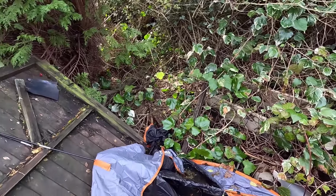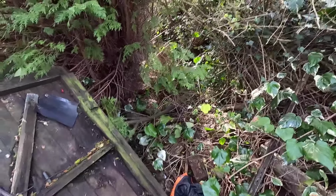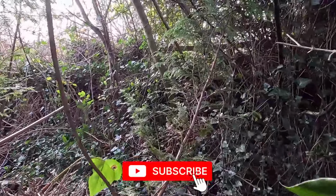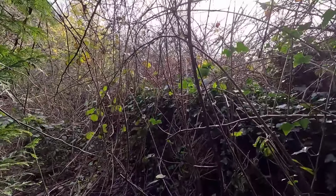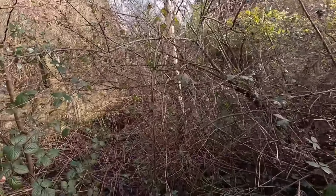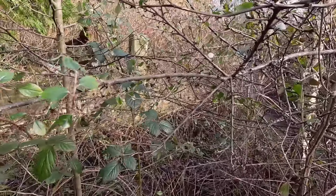Somebody's been camping here. Looks like they've been living in the shed. That's now abandoned as well as the houses. We'll make our way through this undergrowth. Could have done with a machete or something. Whoa. Now I'm coming across a load of brambles. So let me just tread them down a sec.